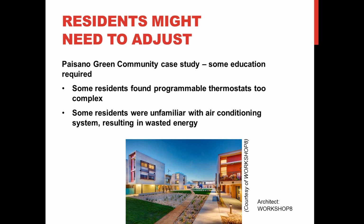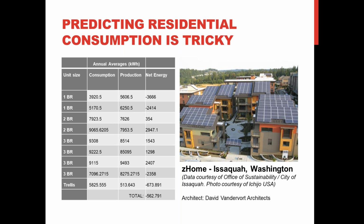Yeah, I see. And so it can be tricky to predict residential consumption. If you're dealing with a school or an office building, somebody in that hierarchy can tell the other occupants how to behave in that building, and there's some controls over the occupants' behavior in those use groups. But in a residential project, people are going to live how they want to live. It's their house. So that can be a little trickier to guess, to accurately model for.